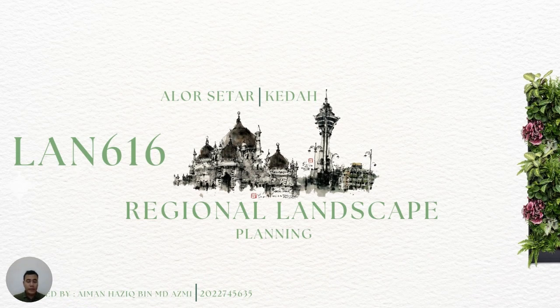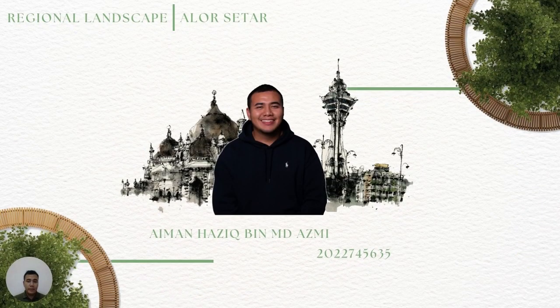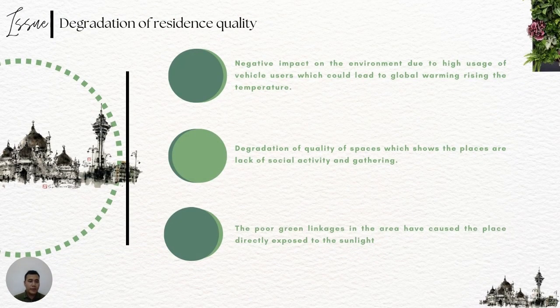So today I will be presenting the Airline N616 Regional Landscape Planning. My name is Aiman Hazib bin Mat Azmi and my student ID is T2022745635.